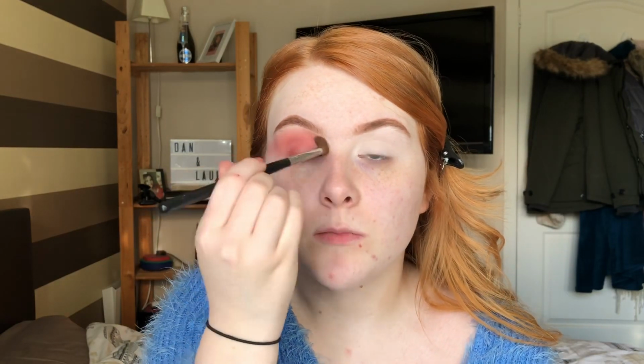And then just in with my fluffy brush again, just to blend out those harsh edges. So this does look quite messy just now, and that's fine because I know it'll all come together in the end. I hope. But this is how I usually do my eye looks.